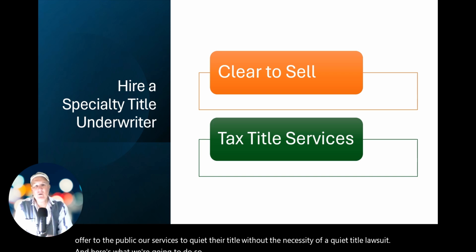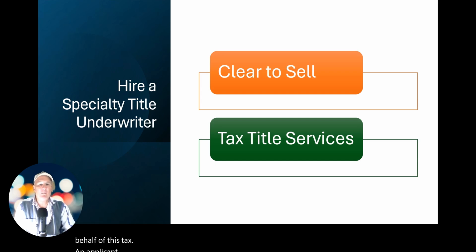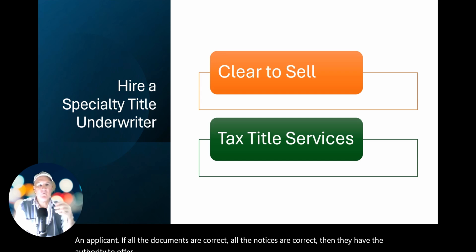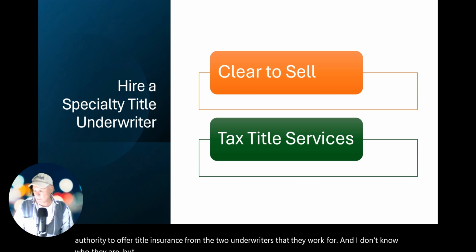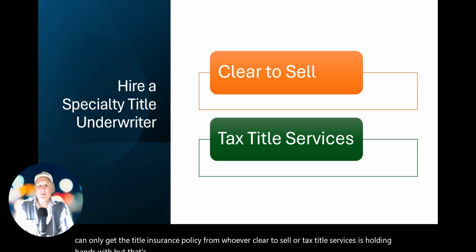So what these 2 companies do is, in order to insure title, they go to the county or they get the documents from the county that the county filed on behalf of this tax deed applicant. If all the documents are correct, all the notices are correct, then they have the authority to offer title insurance from the 2 underwriters that they work for. And I don't know who they are, but I used to, but I don't anymore. So they may have changed, but the fact is you can only get the title insurance policy from whoever Clear to Sell or Tax Title Services is holding hands with. But that's okay. A title policy is a title policy.